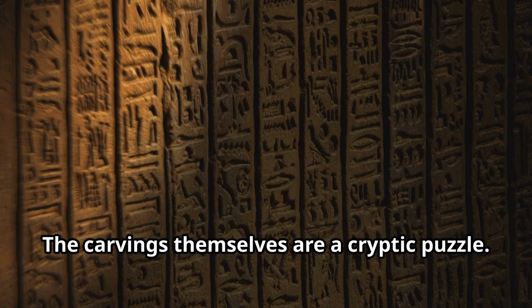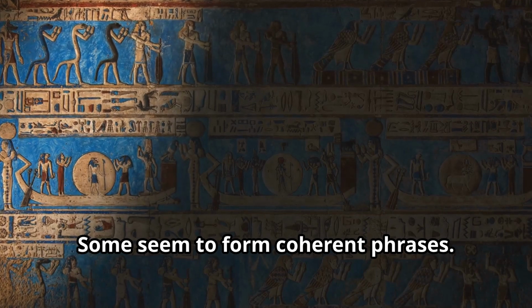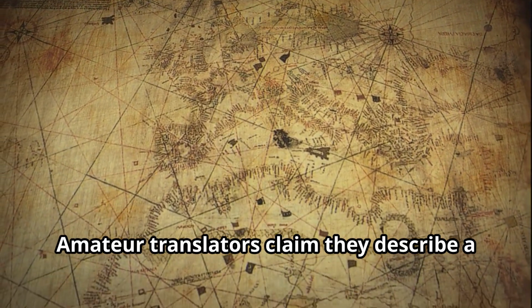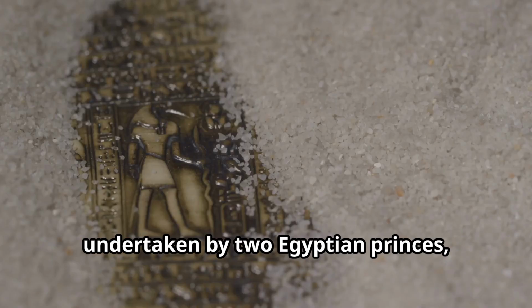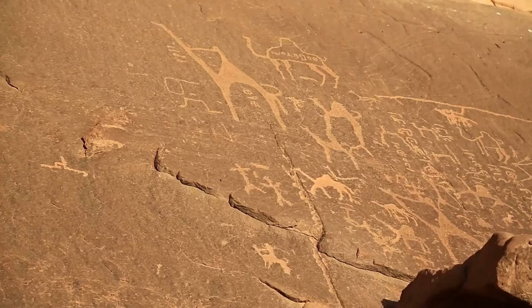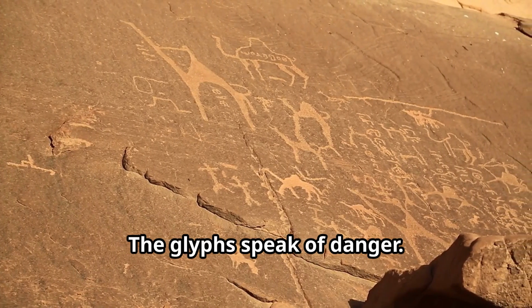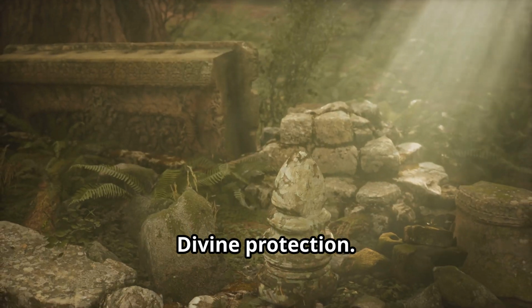The carvings themselves are a cryptic puzzle. Some seem to form coherent phrases. Amateur translators claim they describe a journey by sea undertaken by two Egyptian princes, one of whom allegedly died and was buried in a cave at the site. The glyphs speak of danger, starvation, snakes, divine protection, death.